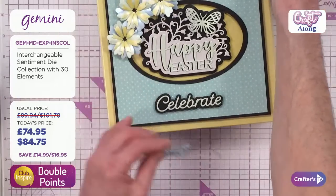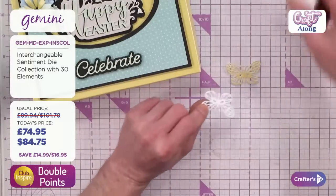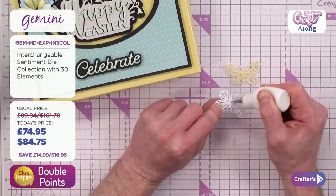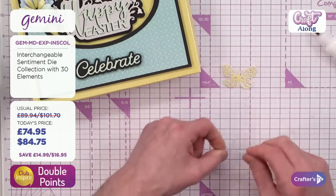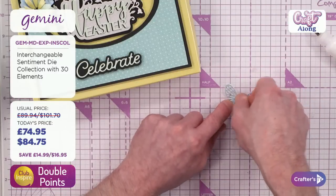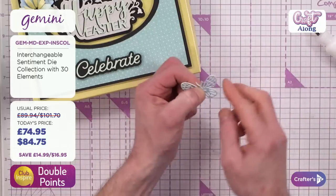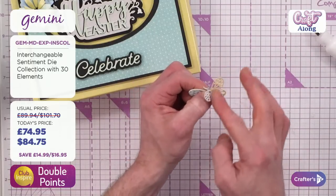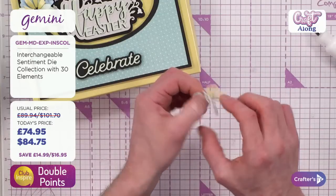We can then bring in our 2 butterflies, and what I'm doing is if I bring the blue one in, and what we did earlier on, I'm going to put a little bit of glue into the center of the body, and we're going to layer that one straight over the top of the yellow, and I'm going to press for a minute. And while I'm just holding the center, I'm going to pull the wings up, there, and then here.